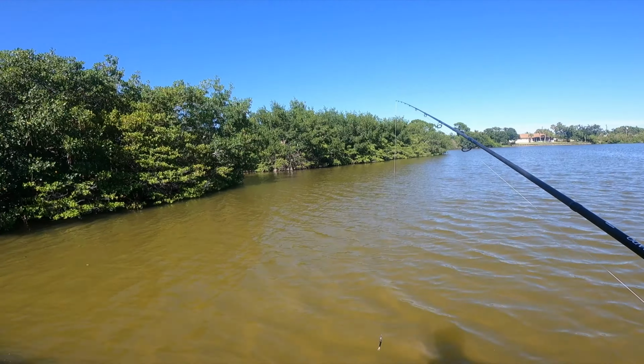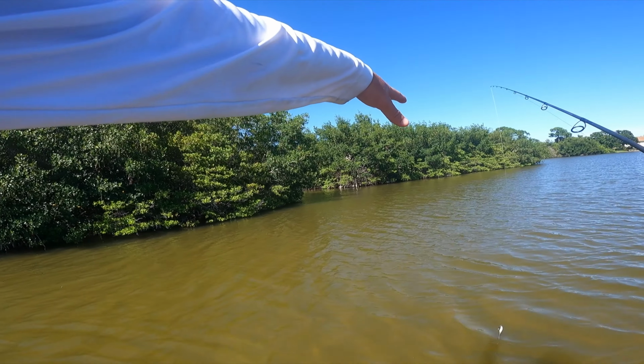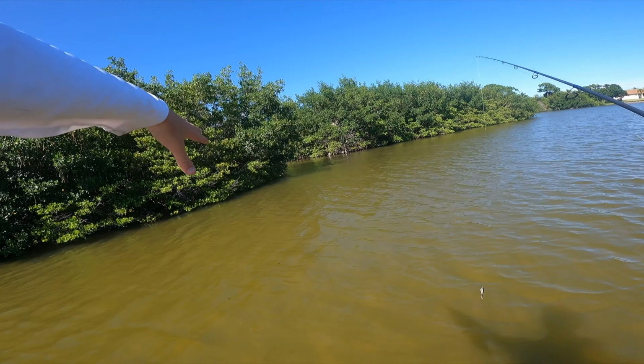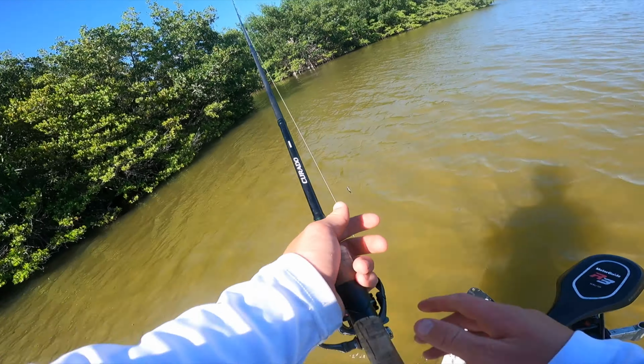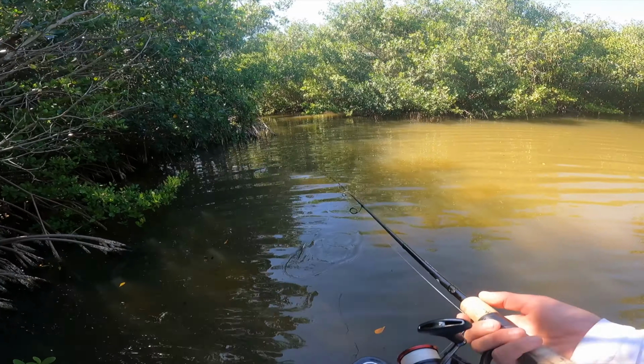Let's go, dude. So what I said about the openings earlier applies to this one right here. It's an opening that goes into some backwater. So the fish come in and out of this area. The water flows through and out of it. So that's why fish usually stack up in places where there's that water flow. And it's a tight area, so there's not a lot of places that they can kind of escape from you.